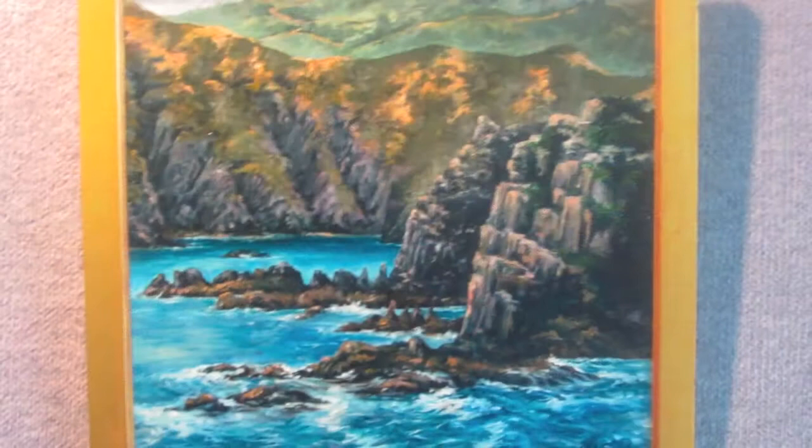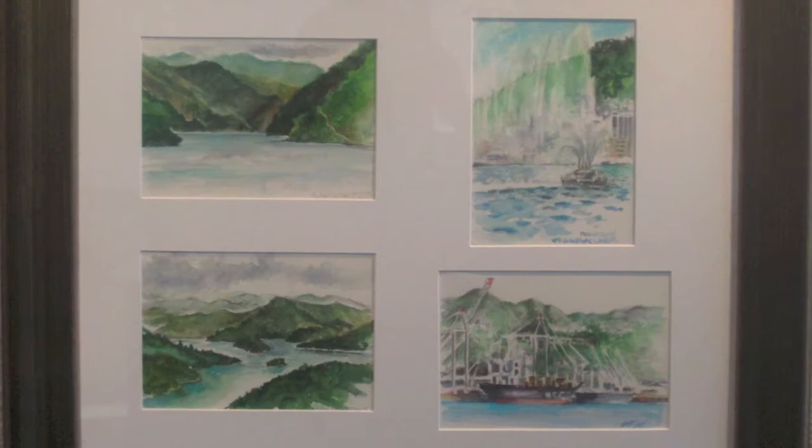These pieces that are on either side of me are from New Zealand. This is the York Channel just above the South Island. I was on the ferry at the time. I took photographs. This is from the photographs. While these little watercolors on my right are actually from site. They're done plein air. They're done exactly on each of these sites.